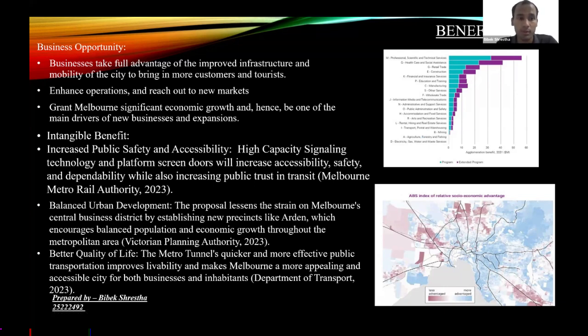As for the intangible, we can see there is an advantage in the socioeconomic aspect in the state, as there will be a better quality of life for the people, balancing urban development with quicker and more effective public transport, improving the livability and making Melbourne a more appealing and accessible city for both business and inhabitants. And also with the increase in accessibility, safety, and dependability, it will also increase public trust in transit.